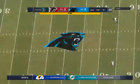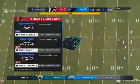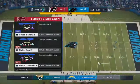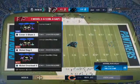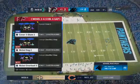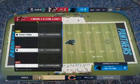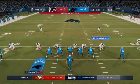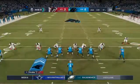Now whistles. Flag down, and I believe one of the Panthers got moving early. So the false start certainly doesn't help matters as they'll try again now. 3rd and long.